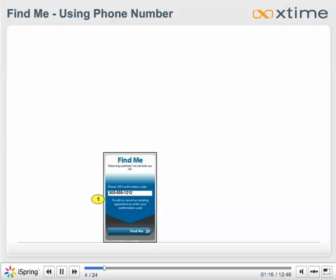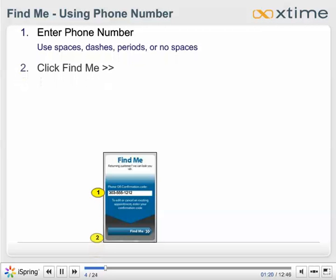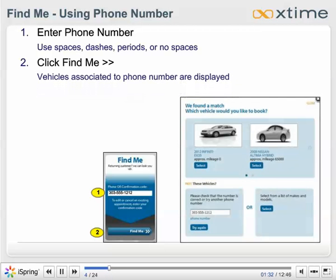Use the Find Me option to search on your phone number or on the appointment confirmation code. Enter your phone number and click Find Me. You can use spaces, dashes, or periods. For security reasons, no personal information associated with your phone number is shown. All cars associated with the phone number entered are displayed.